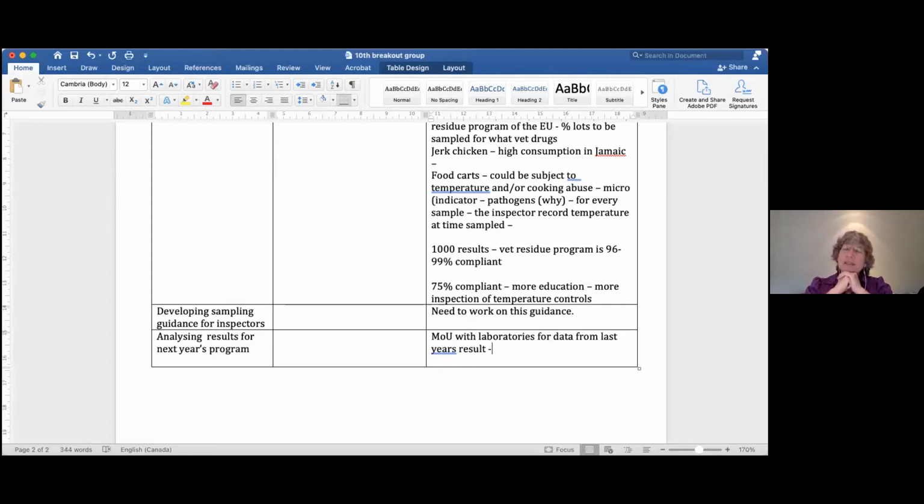Sorry, that begs the question, are the labs not part of MOH or MOA, or are they a separate entity? All agencies have their own labs here. Okay, so each lab should be able to provide the data to the agency with which it's associated.